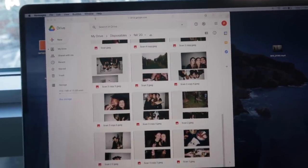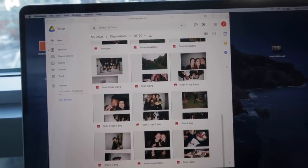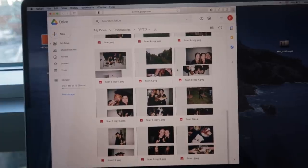I categorized the photos by the season, so it's easier for people to find what they, you know, want. After that, I just send the link to my friends so they can always access the photos.